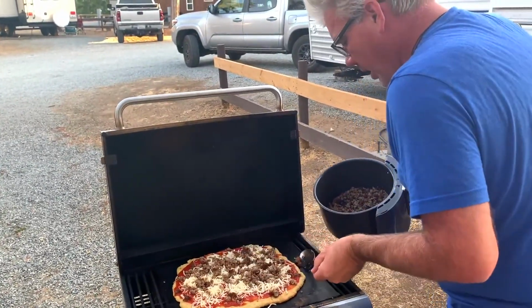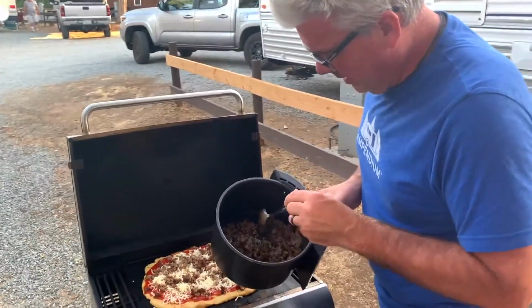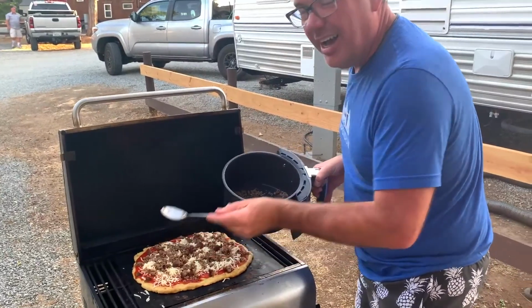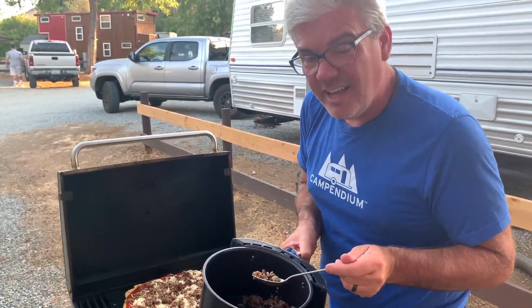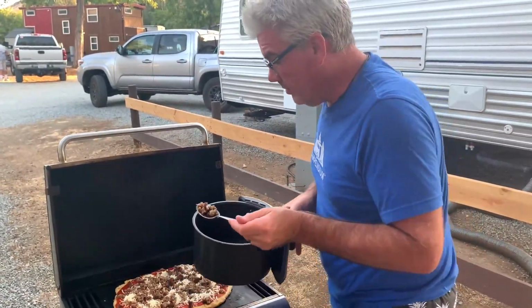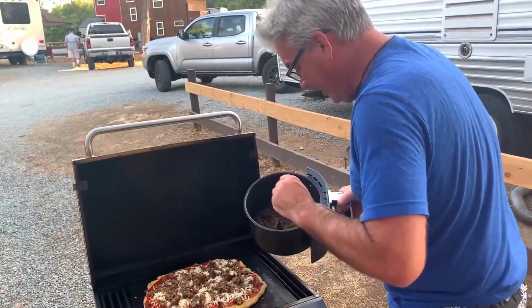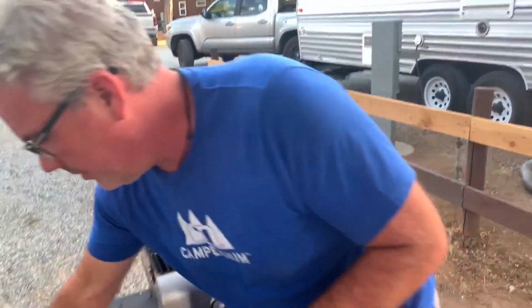Now, by the way, I'm not using an entire pound of sausage on this pizza. This leftover sausage, I'm going to put in the freezer, and we're going to use it a few nights from now to make a lasagna in the air fryer. So don't worry, how crazy is that? Because like camping food, lasagna, seriously. Well, first of all, we brought an air fryer with us.